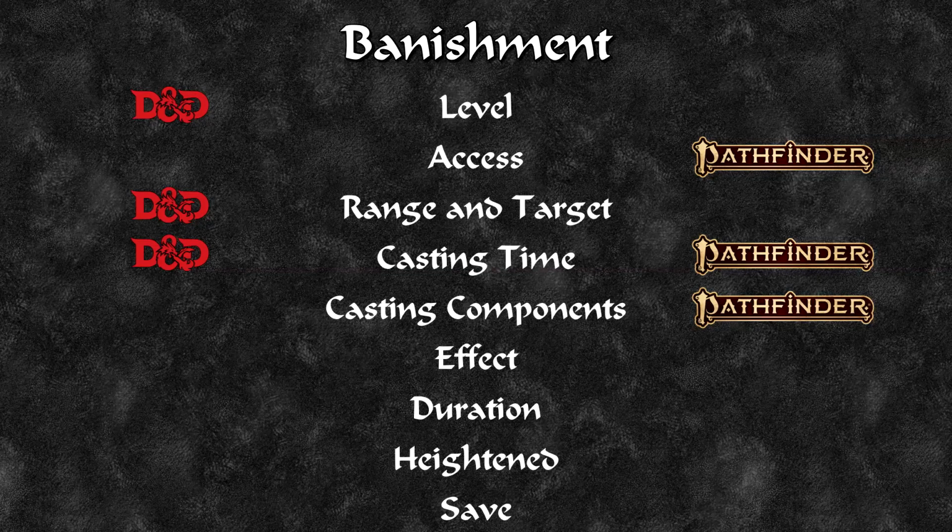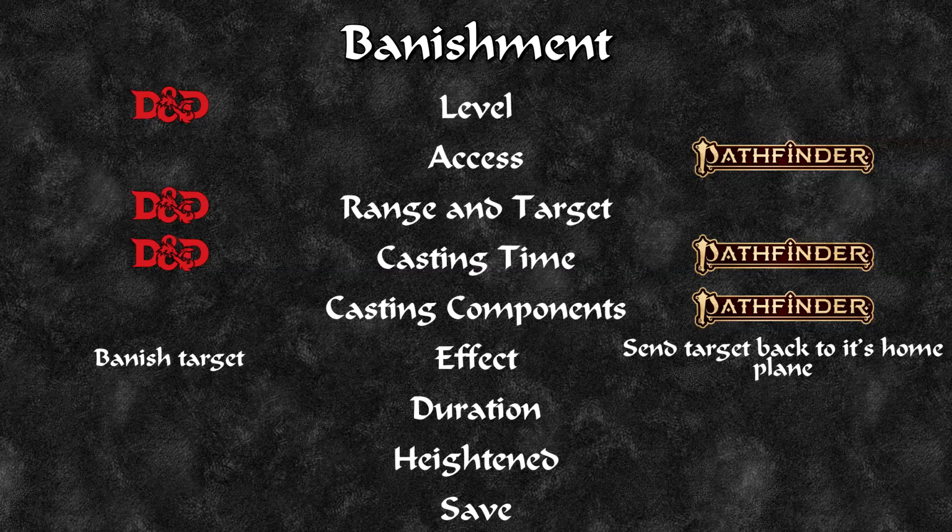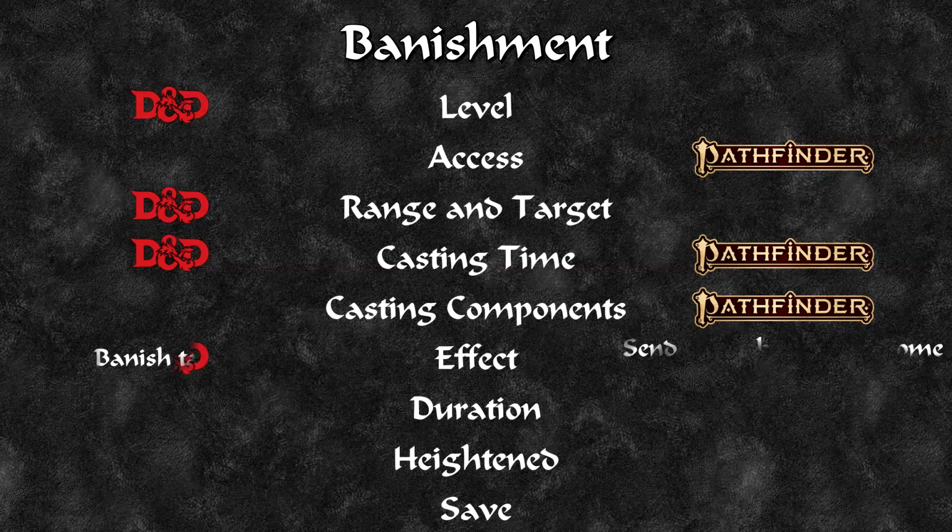The effect, D&D, you banish the target. For Pathfinder, you send the target back to its home plane. I'm going to call this a win for D&D. Banishing any target, whether it's on its home plane or not, is way more versatile than simply sending one target not on its home plane back.